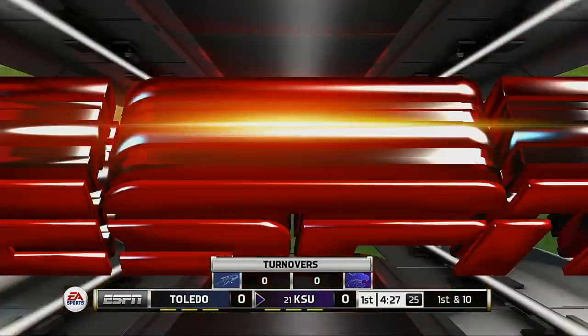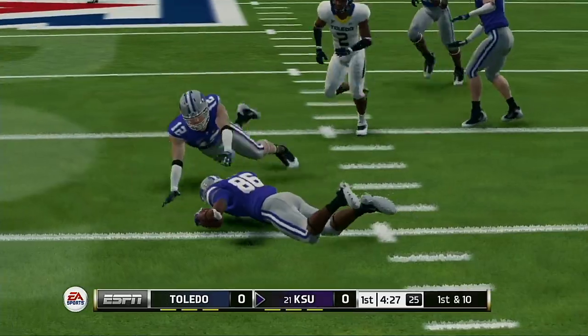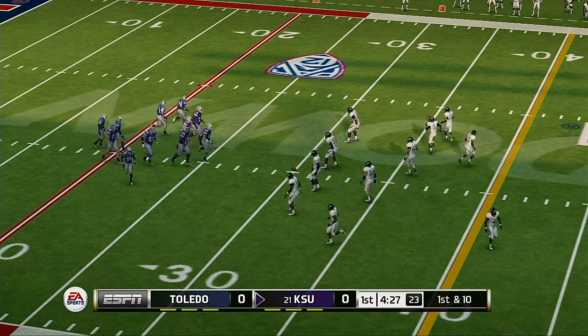I'll tell you, few plays in football can test your concentration like returning punts. You got to see the ball into your hands while not worrying about being hit. So let's see what the offense can do as they come out onto the field.